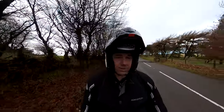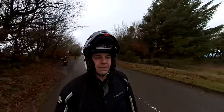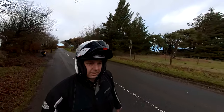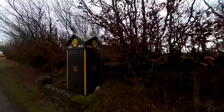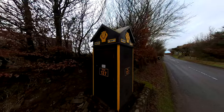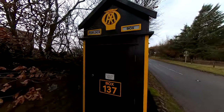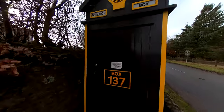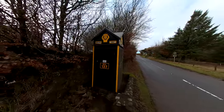Something you don't see very often. In fact, I think this is the only one of these I've ever seen. This is a very old AA box, Porlock AA box. And a breakdown, go in here, and you call up the AA. Not anymore, of course, but look at that, the old AA. That's the only one of them I've ever seen. Anyway, onwards.